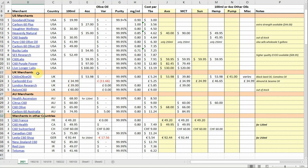And in the UK, you can get C60 in olive oil as low as 5.24 pounds up to 9 pounds per serving. Australia is in Australian dollars, as low as 8.50 all the way to 11.24, depending on the merchant in olive oil. And some of these, they've got different oils. And then, of course, there are merchants in other countries, all over, that I've been tracking: France, Switzerland, Canada, New Zealand, Ireland, and Germany. Down here are all the different sellers in those other countries.